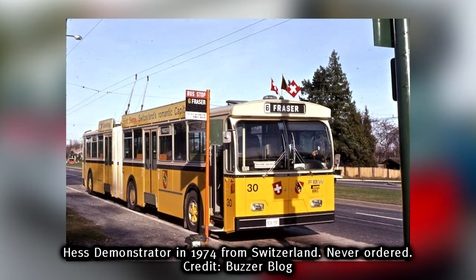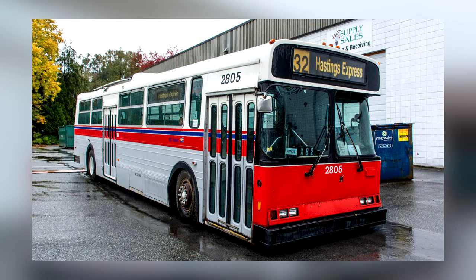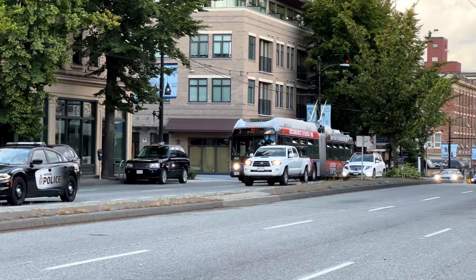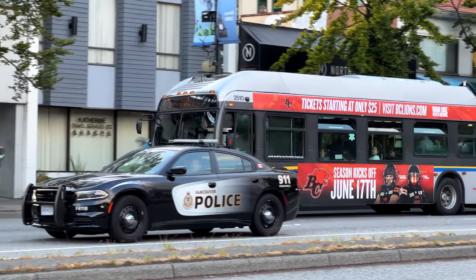The decision for TransLink to order the first 40 articulated trolleybuses goes back to the early 2000s, specifically 2003, as by the beginning of that year, there were 244 trolleybuses in the fleet, dating back as far as 1982. Do note that one bus was burned and written off in 1987. This brings us to 2004, when TransLink signed a contract with New Flyer and Kiepe of Germany for 188 standard trolleybuses and 40 articulated ones. Already, this would be a net expansion of 4 40-foot buses and an overall net reduction of 16 units.